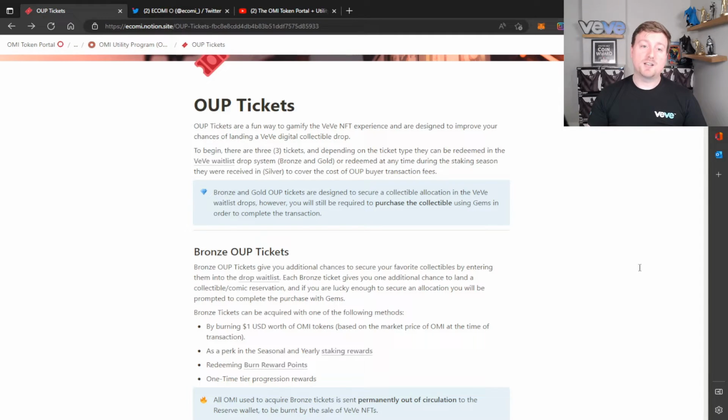Gold tickets could be extremely valuable, especially when season 5 of Omi staking comes around. When season 5 of Omi staking comes, you will be able to redeem a golden ticket for an exclusive piece of land in the VeVeverse, which I'm very excited about seeing the sneak peek of at Anaheim Designer Con. It's going to be great. And so I absolutely cannot wait to see the tickets roll out.